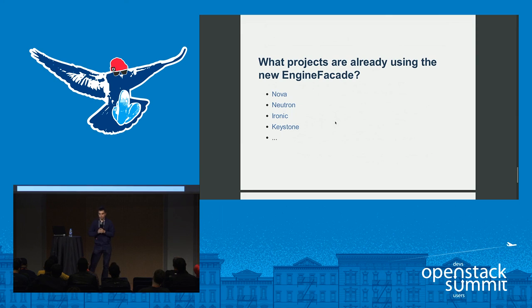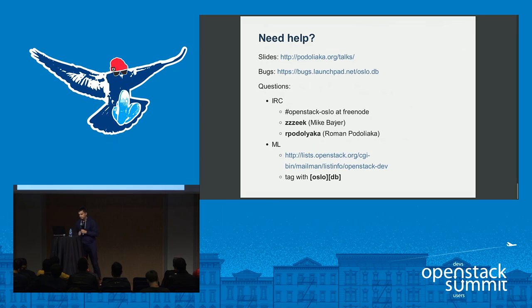So it's not new. It's been there since Liberty, and we have major projects using it, like Nova and Neutron, complex ones. And for some projects like Ironic, the migration was really simple. So you should take a look at these examples and use them to switch to the new engine facade in your project. If you need any help, just ping me or Mike Bayer on the OpenStack oslo channel or post to the mailing list. File bugs if you find any. Switch to the new engine facade. Thank you.